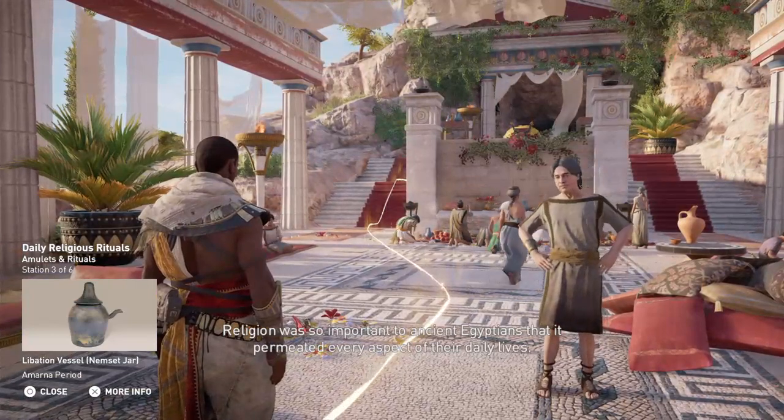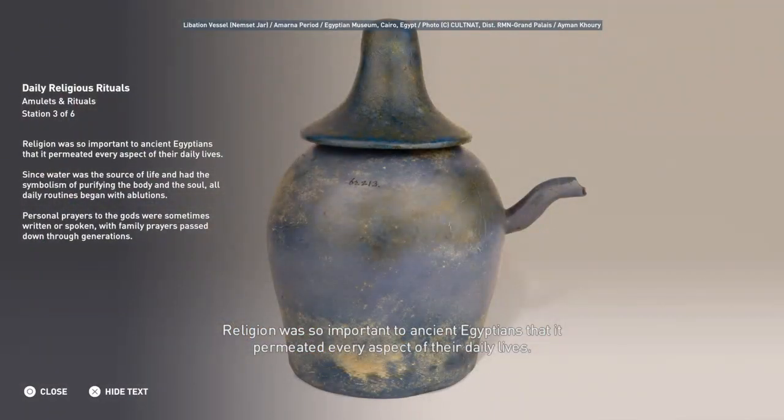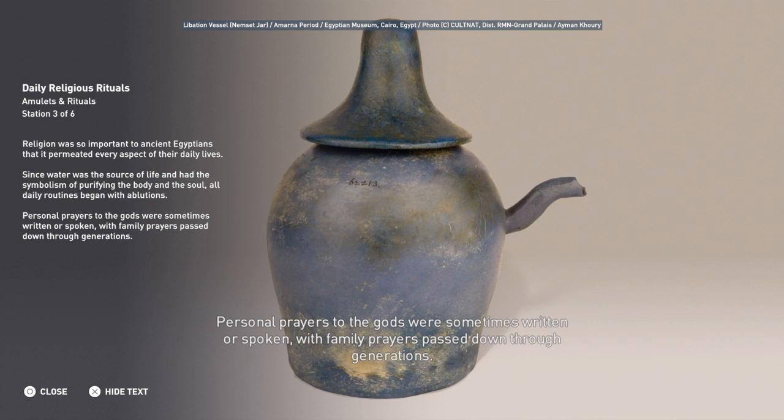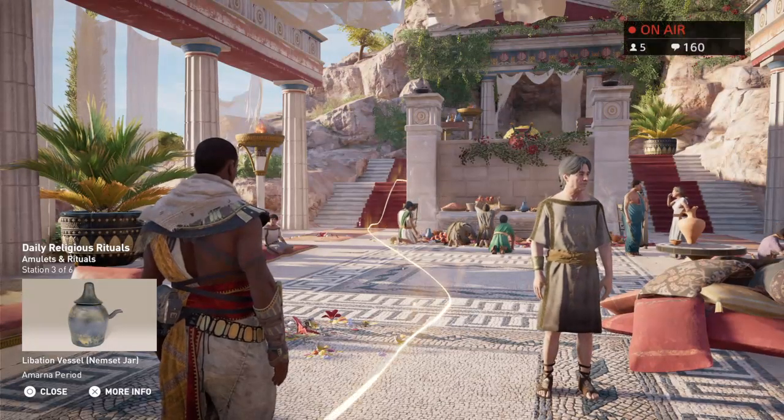Religion was so important to ancient Egyptians that it permeated every aspect of their daily lives. Since water was the source of life and had the symbolism of purifying the body and the soul, all daily routines began with ablutions. Personal prayers to the gods were sometimes written or spoken, with family prayers passed down through generations.